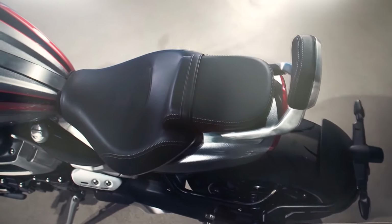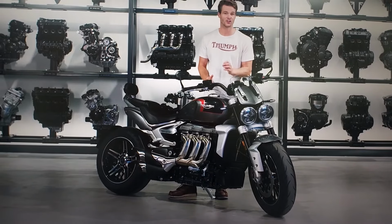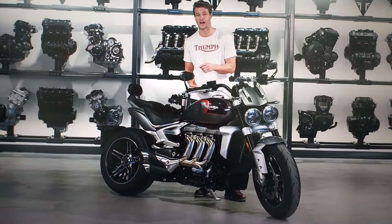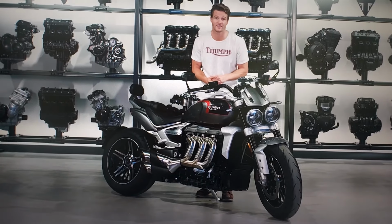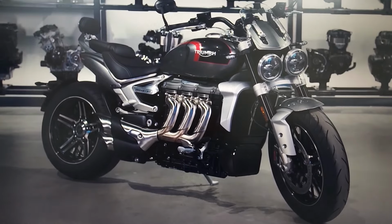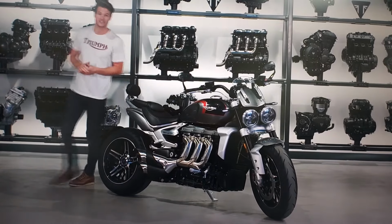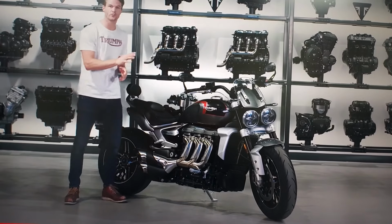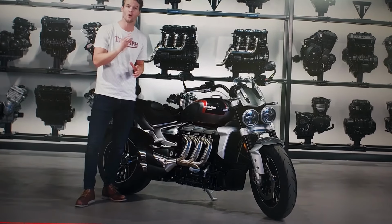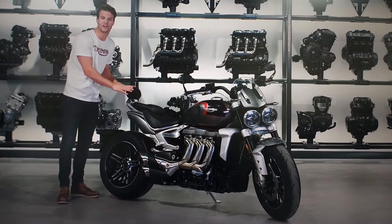Now, one of the lovely features of the new Rocket is the adaptability. With the seating, you can not only change a setup from a twin seat to a single with an accessory infill pad, but you can also buy and fit a more roadster seat setup as an accessory. Continuing the adaptability, the Rocket 3 GT has also got rider adjustable ergonomics, where the forward foot controls come with three horizontal position choices and also the height adjustable pillion backrest.